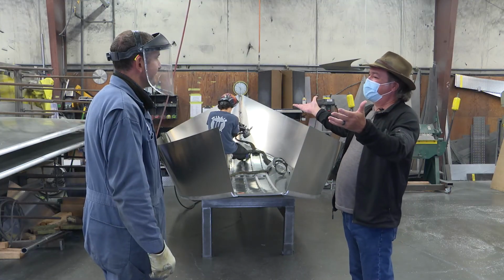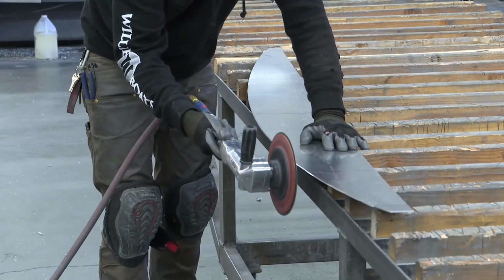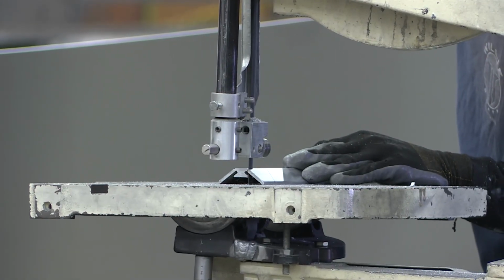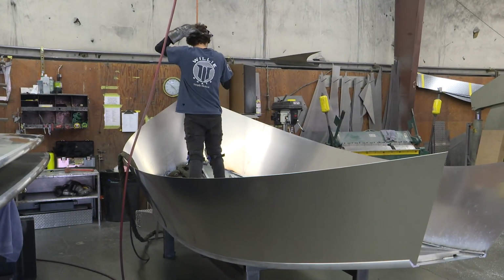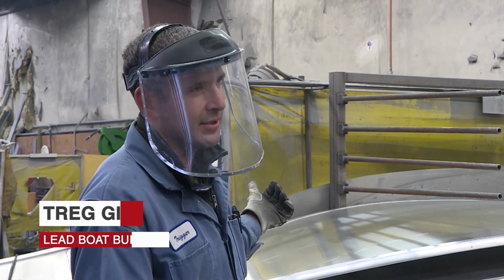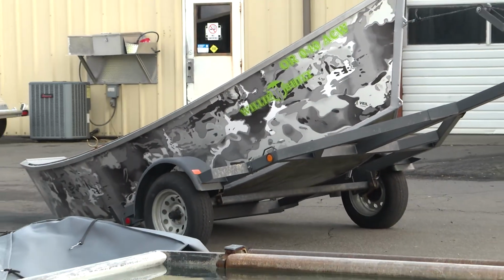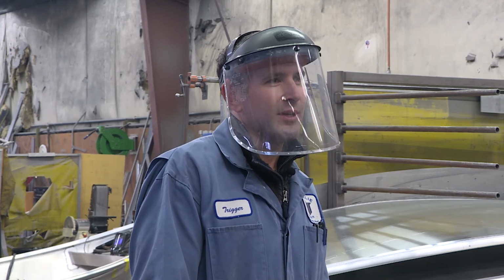So Trigger, you've been doing this for 20 years. How do you turn this stuff into a boat? It starts out as just flat sheets of material, a lot of manipulation of metal and cutting, sanding. This is our hulling. So we'll get the boat hauled up here and then it'll end up going outside or going right over to these guys, the boat builders, and they'll finish it off. Takes about 2.5 days to build, start to finish. To build one boat, 2.5 days. Yeah, depending on the degree of difficulty of add-ons and stuff.